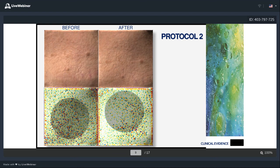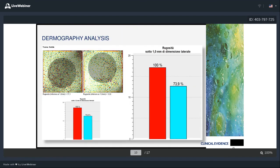And you have comparison here. So there's 2D and 3D protocol. So you can see clear improvement in the rugosity of the skin. And comparison demography analysis. So there's a clear improvement of 24% in rugosity of the skin before and after the treatment.